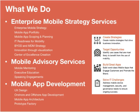We also help organizations out in terms of advisory services and being able to mentor and do some executive education. And we also work with a great partner we're going to talk about next, iTexico, in the use of user experience design and some application development and architecture creation.